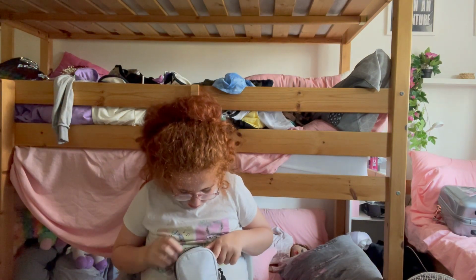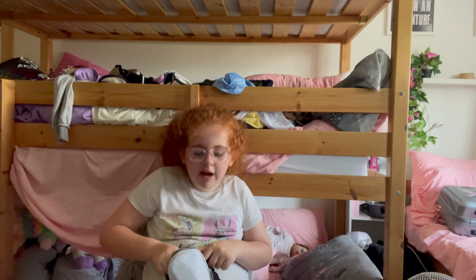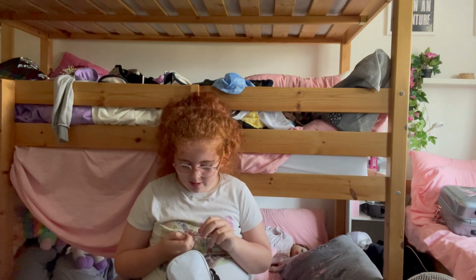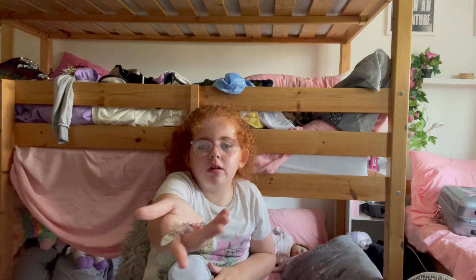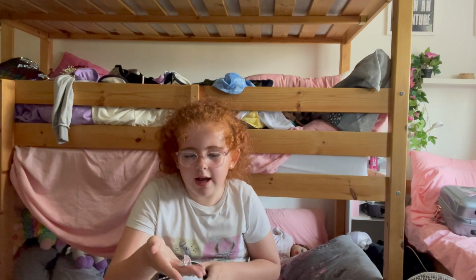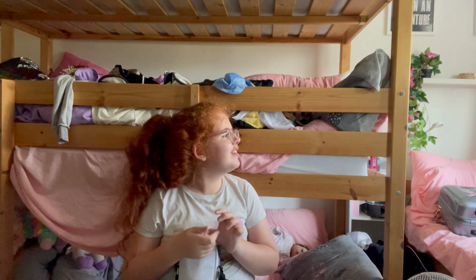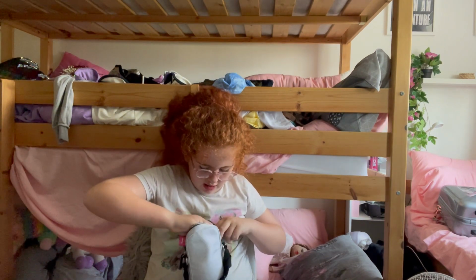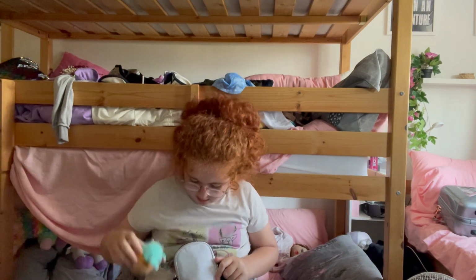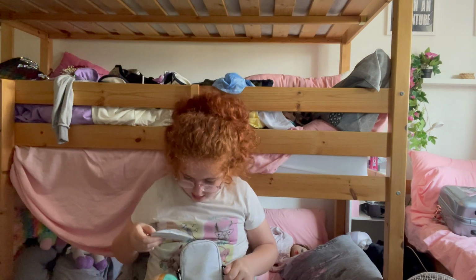Yeah, got this band, which I use for stuff. My bracelet that I got from my nanny and granddad from Scotland, which literally says Lexi on it. Right there, Lexi. It says Lexi. That's my name, if you didn't know. And second and finally, I can't get out. We know. Baby Yoda. And then a pen.